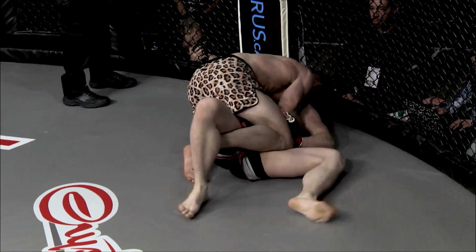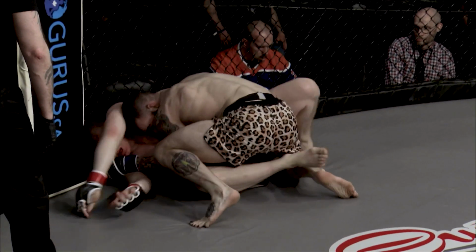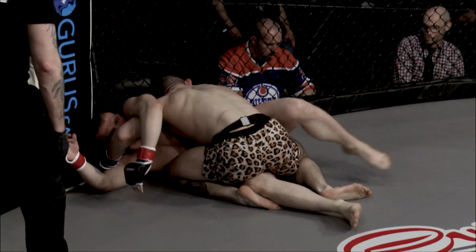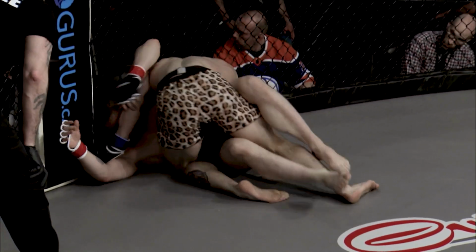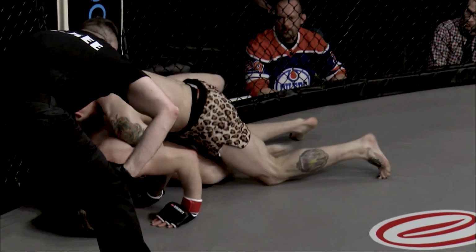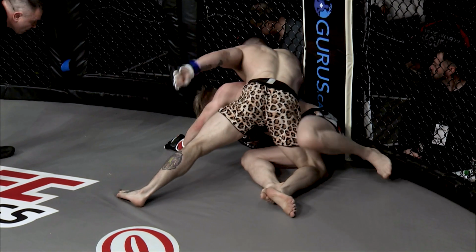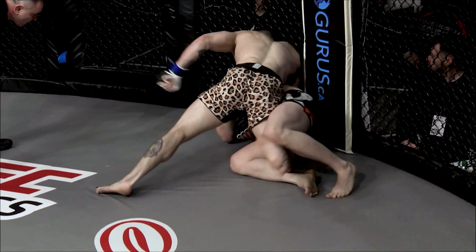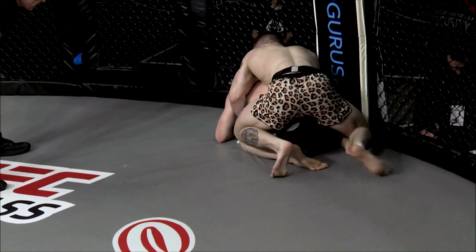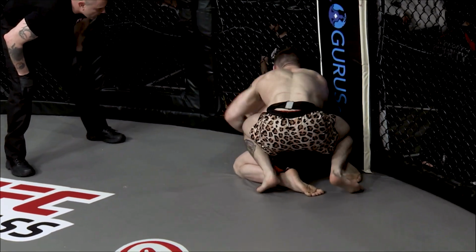Looking to get to the mount. Lee, couple big elbows there. Explosive move by Bryan. Lee just one step ahead. Bryan cannot stay here, as Lee starts unloading with serious horsepower.